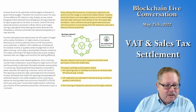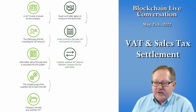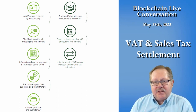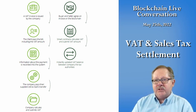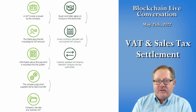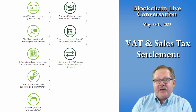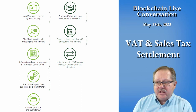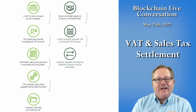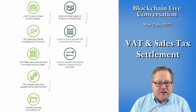So let me show you another graphic that helps in this situation. Here the green is how it generally happens in a business in real time. Generally, a VAT invoice is issued by the company. In other words, you'll attach the VAT, the value-added tax, to a product you've sold, and then the client pays the bill, so you collect the tax. Then the next thing is the information about that payment is recorded into a system. In other words, you'll record it into your ERP system or your accounting system.